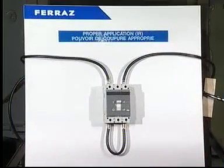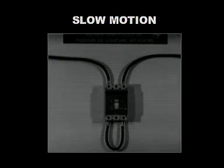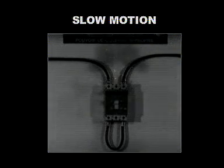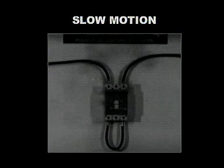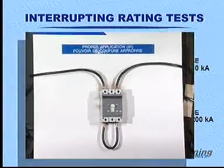The third test shows a breaker with adequate interrupting rating of 35,000 amperes exposed to the 25,000 ampere fault. The breaker opens safely. Again in slow motion. The ionized product that you see in this test is the normal outgassing of a circuit breaker through its arc chutes.